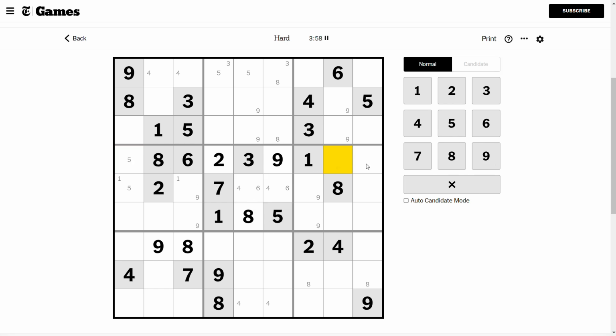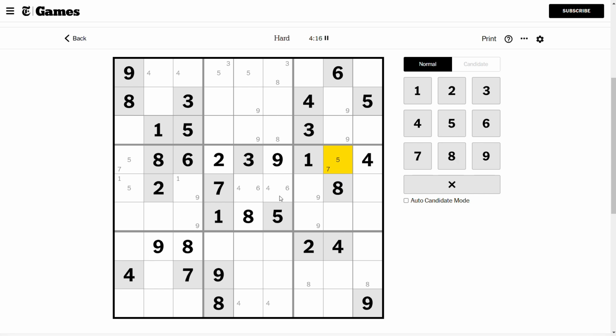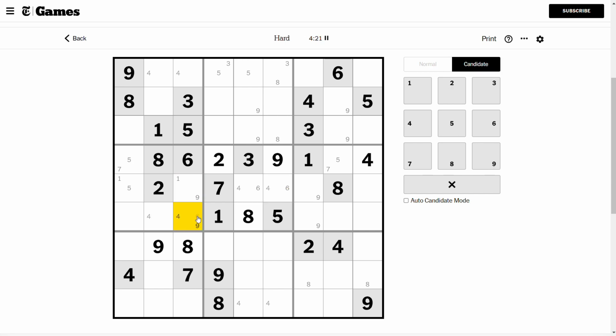The missing digits of row 4 are 4, 5, and 7, where these two cells see another 4. So in row 4, the digit 4 is forced into this cell, leaving behind a 5-7 pair. Yeah, the digit 4 in block 4 is forced into one of these two cells. We have another mini X-wing formed by the placement of 4s from blocks 5 and 8.